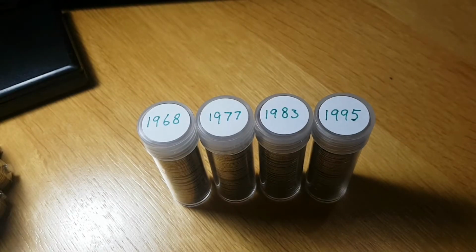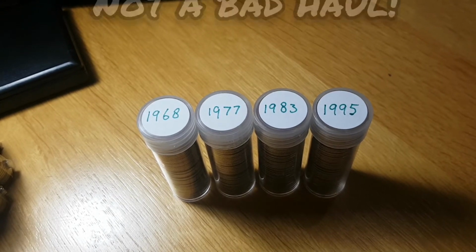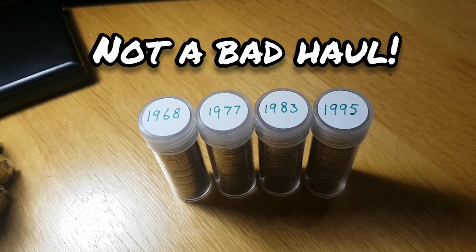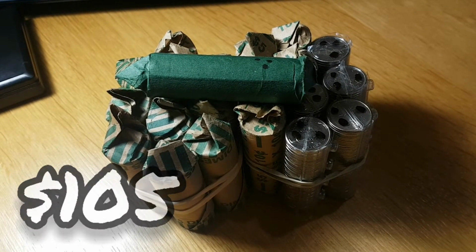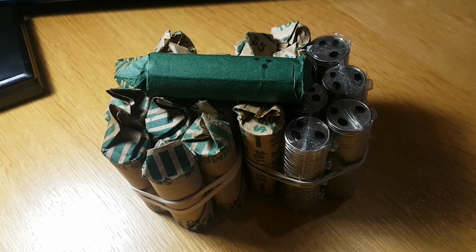Okay guys, so not only did we have some great finds in this box, we also were able to fill 4 rolls, a 1968, a 1977, a 1983, and as I already expected, a 1995. We're also taking $105 back to the bank. Now, of course, a nickel roll is $2 worth, so we'll be able to get $104 worth of nickels.